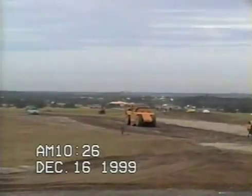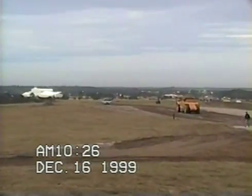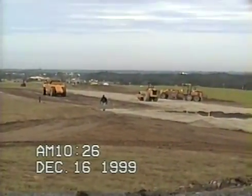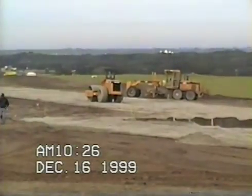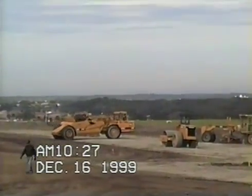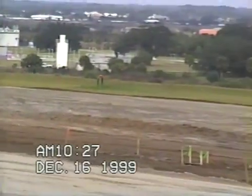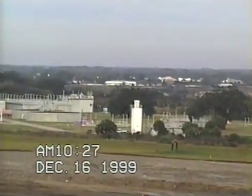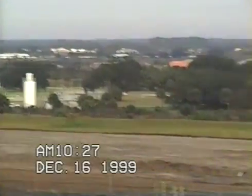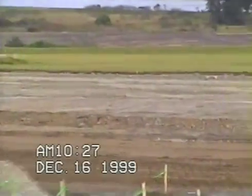This is a view of the entrance road coming in where that truck is, and the berm right there behind the grader and the roller where that turnip pole is. There's the runway, front of the runway. You see the white tower, you see how far we are. I'm standing on the little hill above the parking lot, the overflow parking lot.